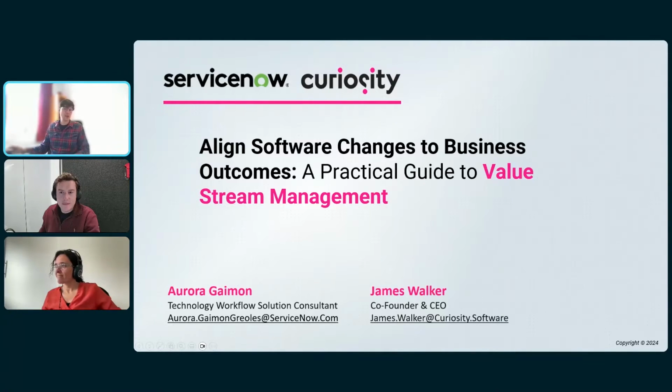We also have our Curiosity CEO and co-founder, James Walker. James has dedicated the last decade plus to helping large enterprises achieve the agility of nimble startups, whilst also maximizing quality across the whole software delivery ecosystem. He's developed new tools for requirements diagramming and test generation. And in recent years, he's focused intensely on applying generative AI to enterprise software delivery. So you'll see some of James's new innovations today during the live demo.